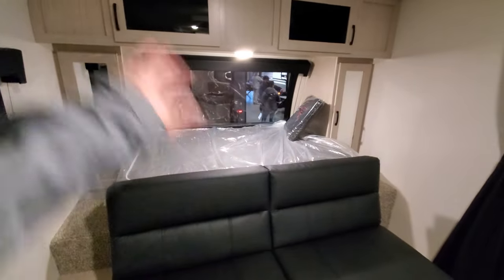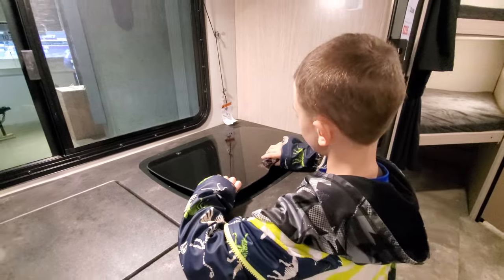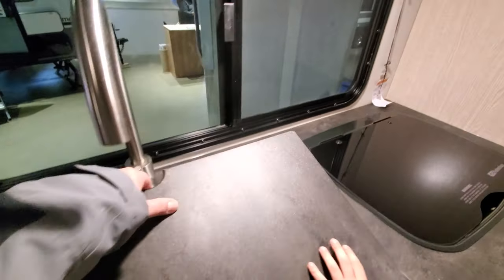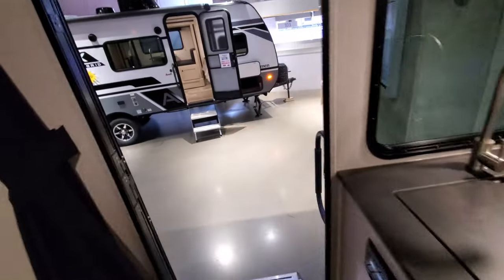I like just having the bed. I don't like having to fold it down and up every time. Oh, it's a gas one. Yeah. See, they cover up the sinks and stuff, so you can dry your food. You can use it as counter space instead.